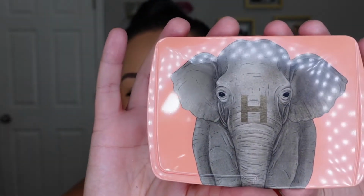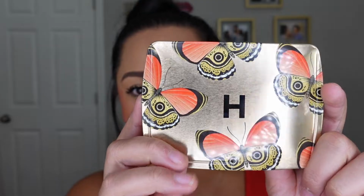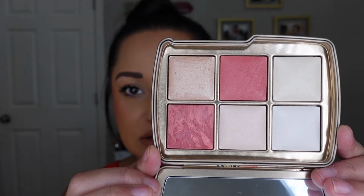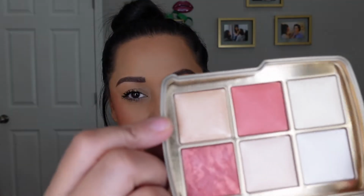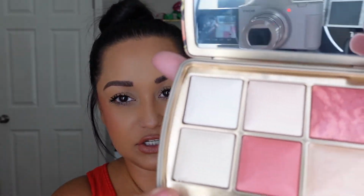And then this is probably my favorite image or package. And then this is my next favorite packaging wise. It's the beautiful butterflies. And this one is more, I would say, for a fair skin tone. But these blushes are dark enough to really go with a darker skin tone. The highlighter I feel like can go with deeper skin tones also. It's just these 2 powders up here, they're just so bright.